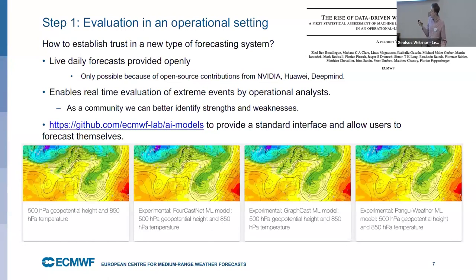So we've made a tool that tries to make it easier for people to run these models themselves. It standardizes the interface to FourCastNet, GraphCast, Pangu-Weather, most of the models that have been made open source and freely available, and means that you can run all of them in the same way, and the data comes out in the same format with the GRIB metadata that some of us love and some of us hate in the community.